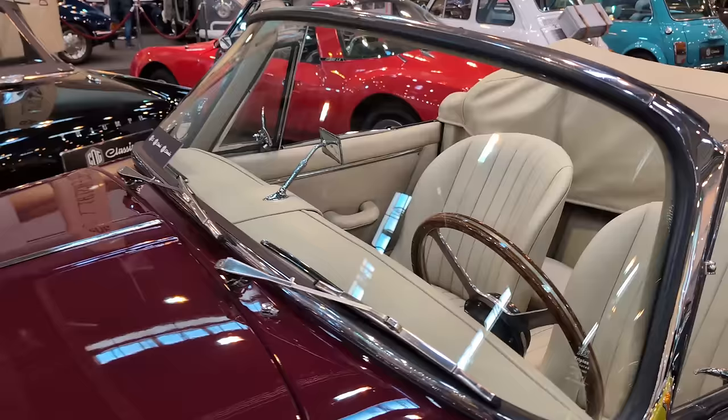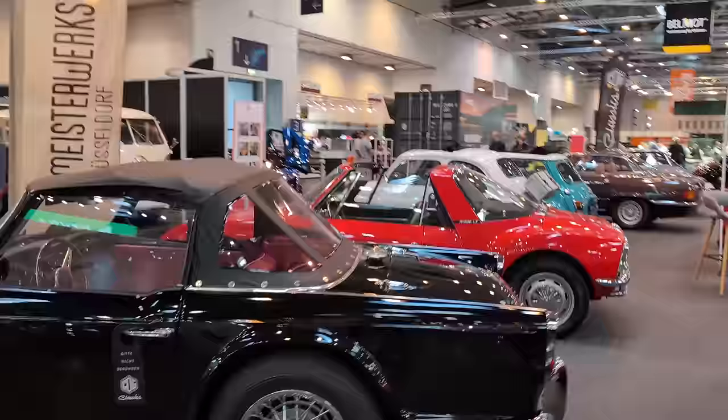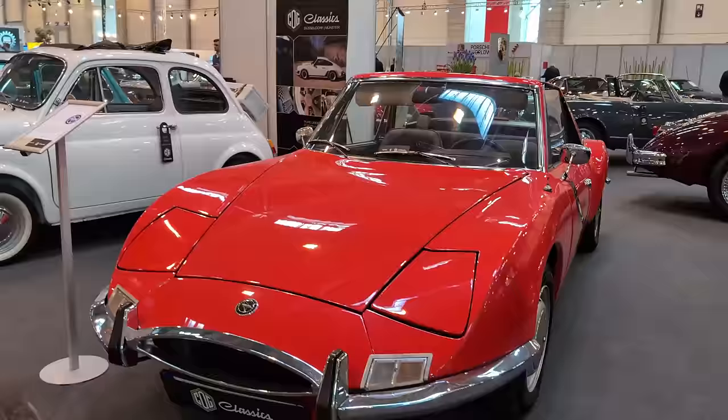Got a TR4 here. Very nicely done for 43,000. Something I do not recognize. This is a Saab. What do we have here? What is this? It's a Matra. Wow. So what are we looking at here? It's a Matra M530 for 54,000 pounds.